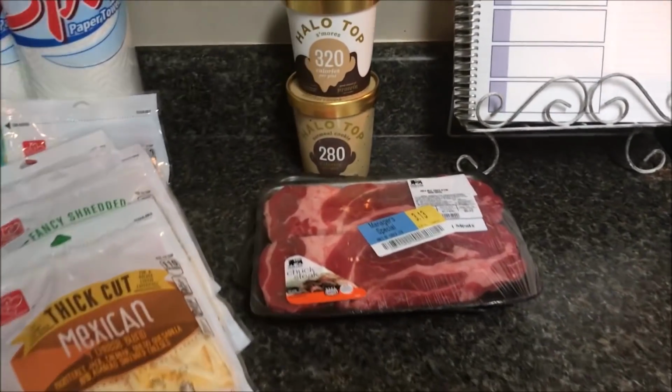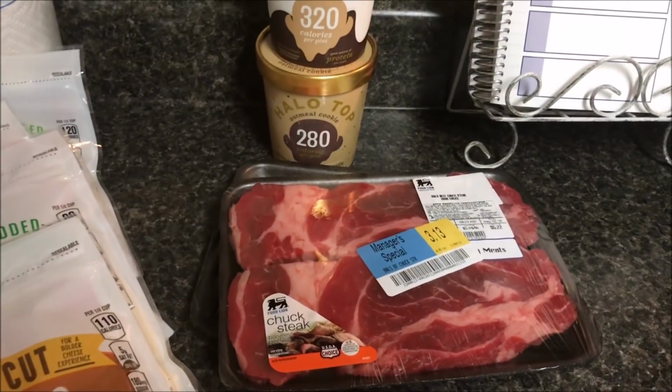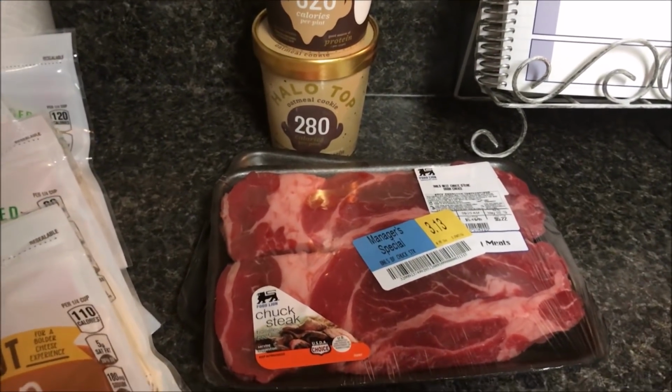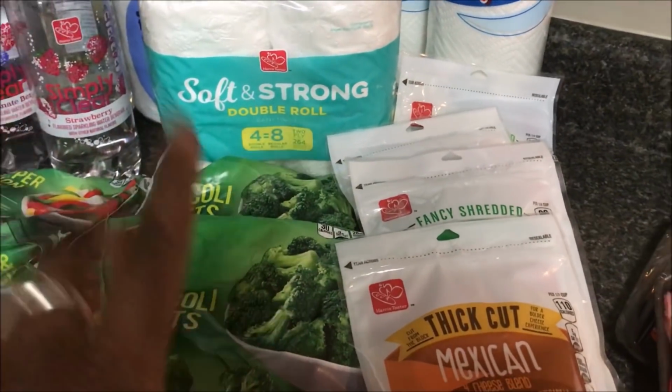Then we went over to Food Line. We were actually going to the puppy store where we were getting Ma'am some puppy treats. They have like a puppy treat bar. And Food Line is right next door. So I went to look for manager special meats. I looked for meats at Harris Teeter. They did not have any.